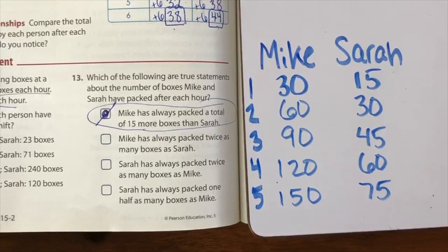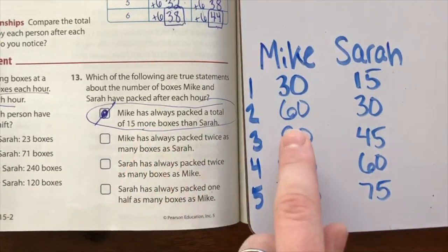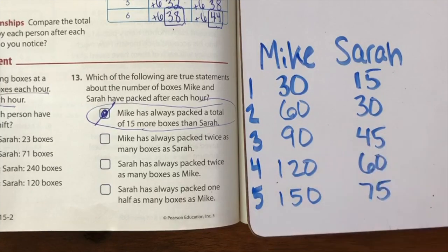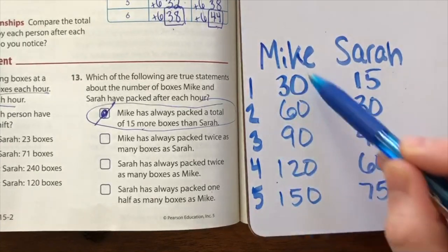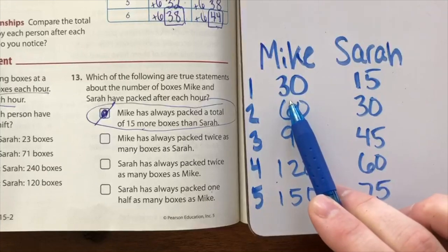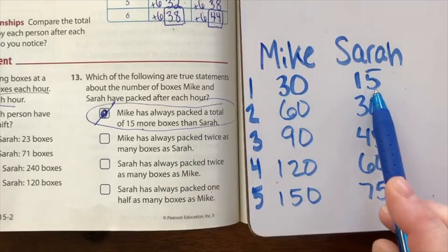So if we look at this problem, yes, in hour 1, he packs 15 more boxes, but not always, because in hour 2, does he pack 15 more boxes than Sarah? No. Hour 3? Nope. Hour 4 or hour 5. So that is not true. The statement that does match, though, is that all of these numbers are double these. 30 is double 15. 60 is double 30. So Mike has always packed twice as many boxes as Sarah.